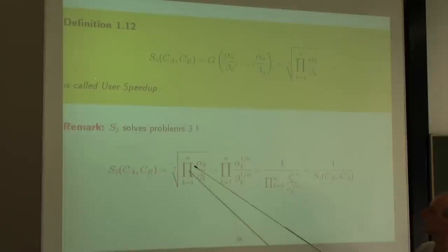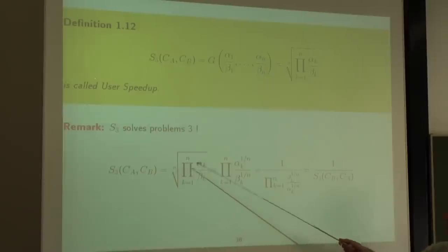S3 of CA and CB is the product of these ratios, where we have in the numerator the alpha car and in the denominator the beta car. And now we show that this is 1 over S3 of the two guys exchanged. Look, this is 1 over the product of beta k divided by alpha k. Okay, but now let's look at this. This is the nth root of the product. I can pull this nth root into the product. And I can actually pull it onto the numerator and the denominator. So then this is the product of alpha k to the power 1 over n divided by beta k to the power 1 over n.